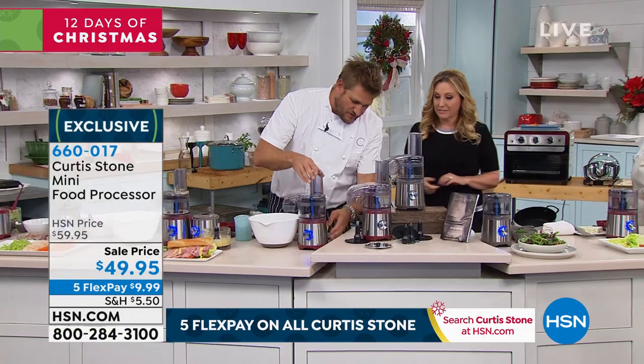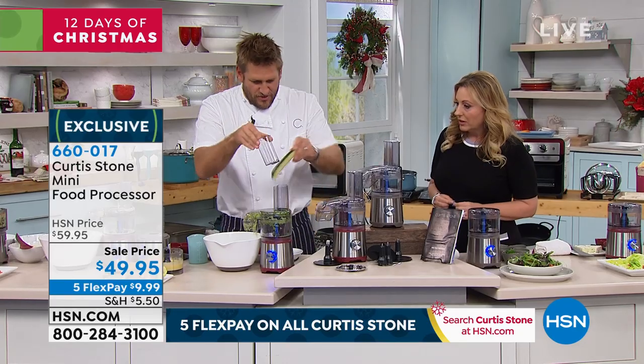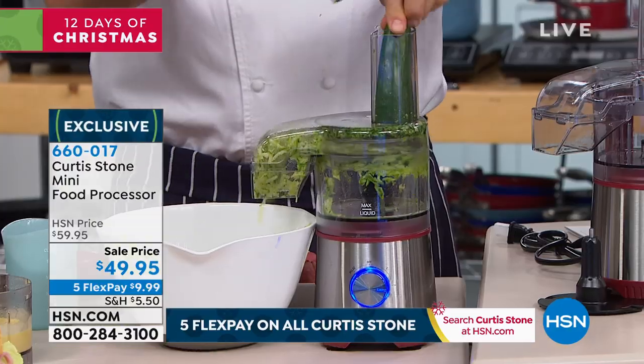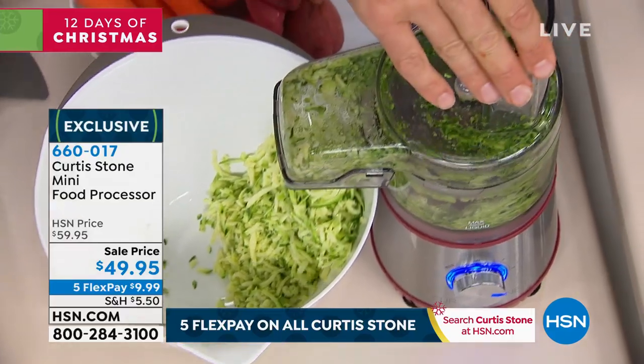Let's talk about slicing for a moment, because I'm now going to turn this on and watch what I can do. Shredding rather, not slicing. Oh, look at that. Because when you make zucchini bread, that's exactly the texture you need for it. And that's the hard part of making zucchini bread, is mincing the zucchini up.